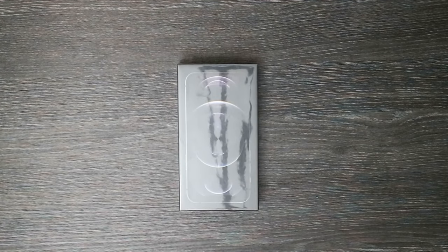Hey guys, it's Sean, and today we're going to be doing an unboxing of the new iPhone 12 Pro with 120 gigs of storage and in the graphite color. Let's cut to the B-roll.